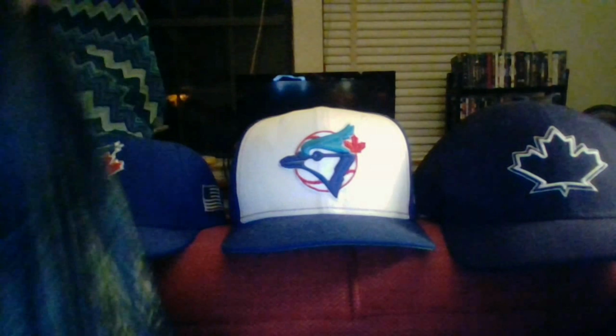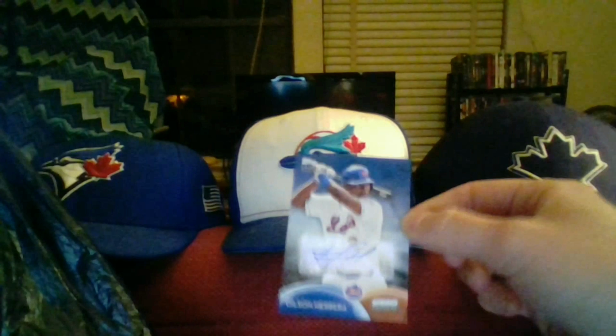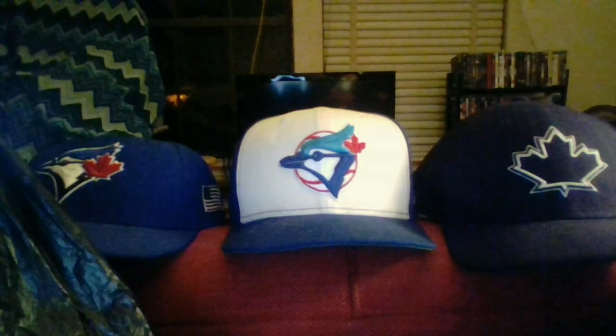And I'm just gonna start out with this. Let me just take it out of the sleeve. It's a Delson Herrera autograph, numbered to 175 right there. I've never heard of this type of card, Spring Fever, but you know, I guess that's fine. I just think it's a cool card because Delson Herrera is cool, and it's an autograph, and I don't have many of those.